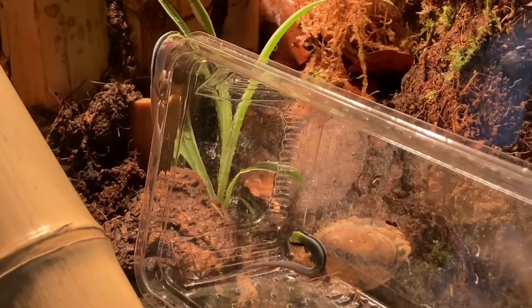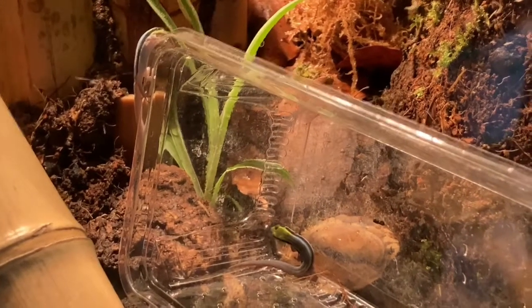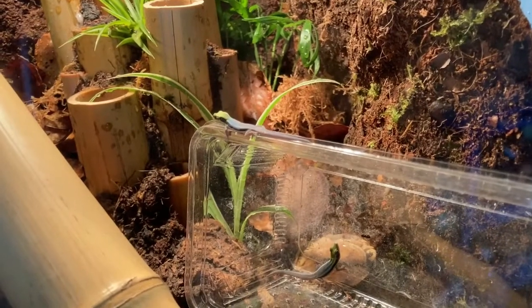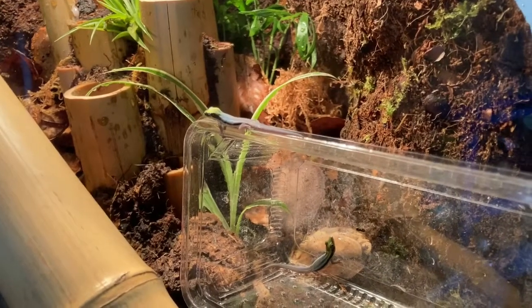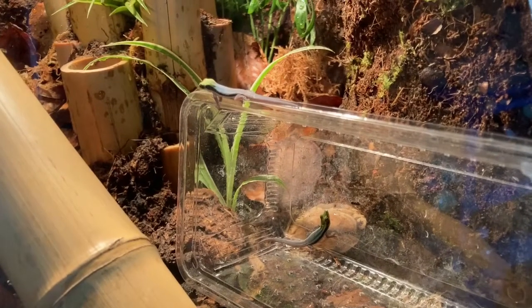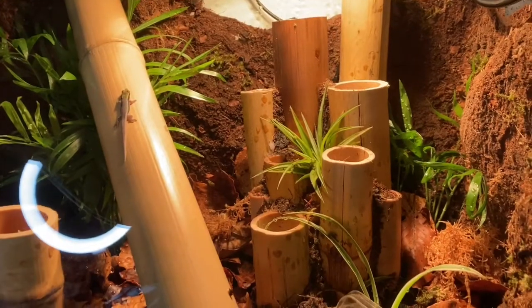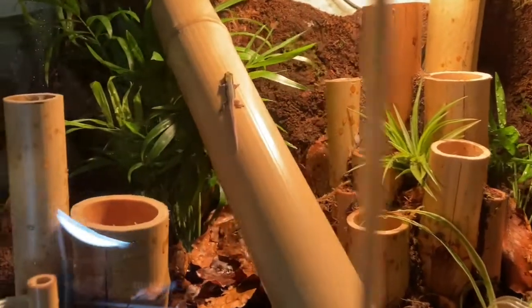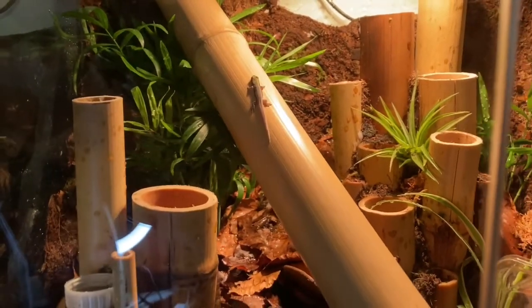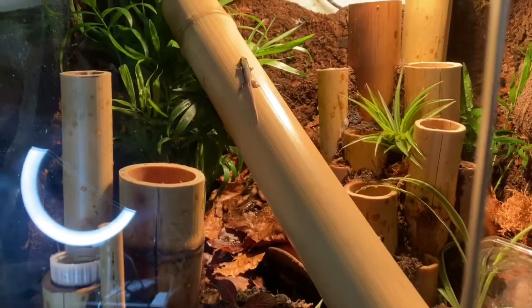But these guys, they don't have any fear. They just come right up to you. You can do things in the viv around them. You've got to be careful because they won't get out of your way. They will stand their ground and just stare at you and be like, and what? Yeah, they're so cool. You can see one of them's moved off there a bit, utilising the basking lamp.